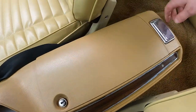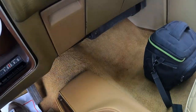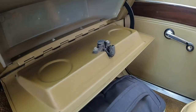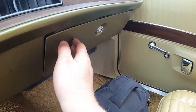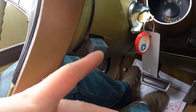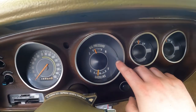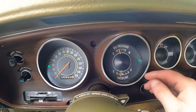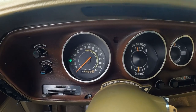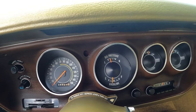This one's got a console, an ashtray in the back, and a glove box. It's a glove box situation. Right underneath here, this is your four-way flashers. You just pull it out, and there's a little icon here that flashes. That one's for your right turn signal. This one's for your left turn signal. So when I turn the left turn signal on, that light comes on. When I turn the right turn signal on, that light comes on.